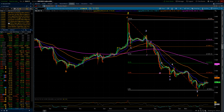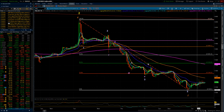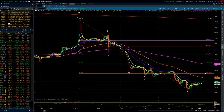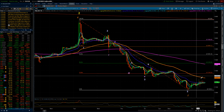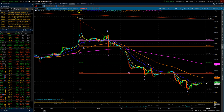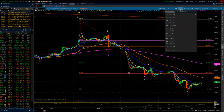So what I believe we may have gone through here is an A wave. So A, B, C, and a three wave A wave. And now we're in that B wave, but look, it appears to be forming a triangle. So B waves can do that. Again, small, but let's just kind of open this up a little bit.